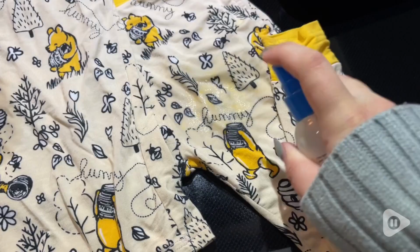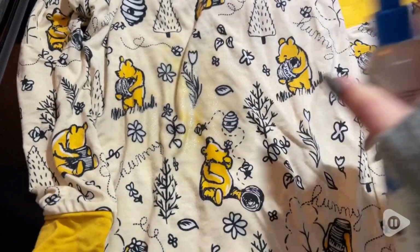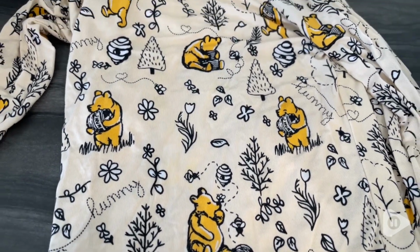My son loves orange noodles, and he got it all over one of his best sets of pajamas. So I was so happy that this took it out, no problem.